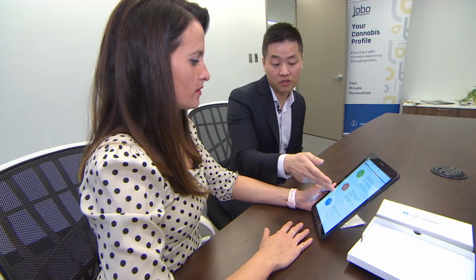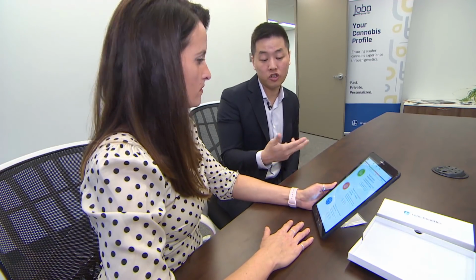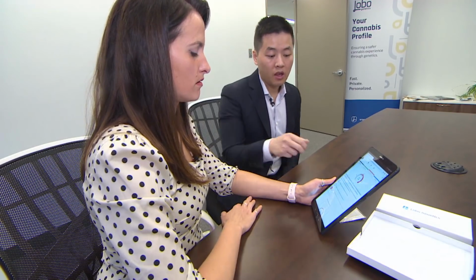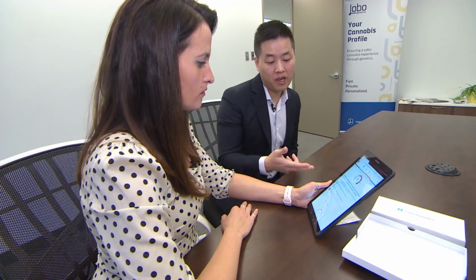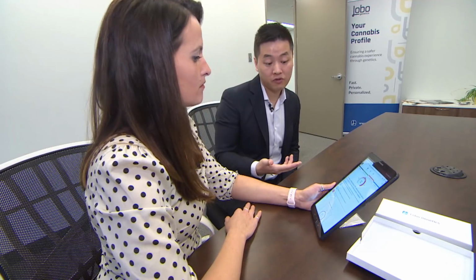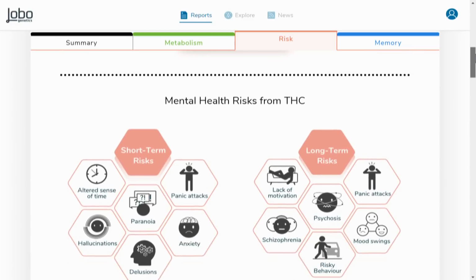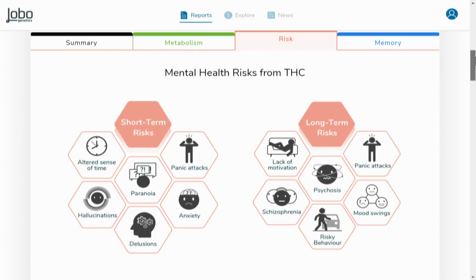What this also shows is that you're at an intermediate risk for short-term THC-induced psychosis. Okay, so what does that mean? It means that in the short term, you may suffer from stronger effects from cannabis, and this includes potential psychosis, symptoms like anxiety, paranoia, delusions, or hallucinations.